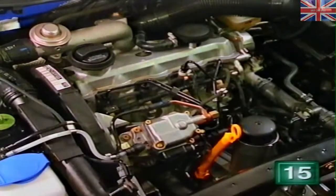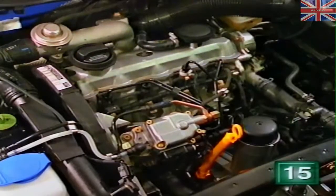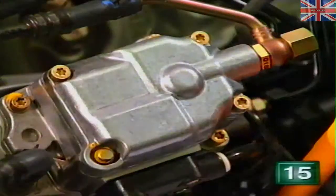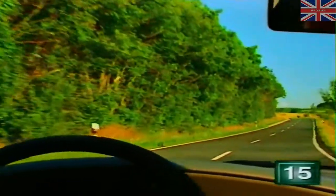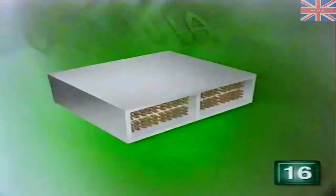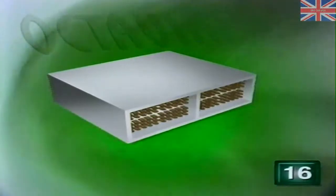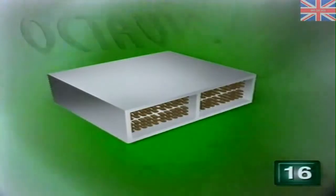A further innovation is that these new engines are totally electronically controlled. Just like the diesel of the Felicia, the injection pump creates the high fuel pressure and distributes it to each injector in turn. What's different is that the control aspects of fuel quantity and injection timing are now completely electronically controlled. In operation, the system, known as EDC, is similar to a petrol engine management system.